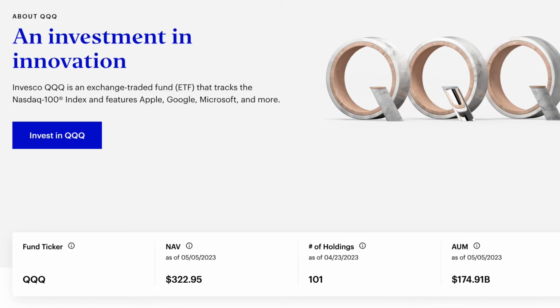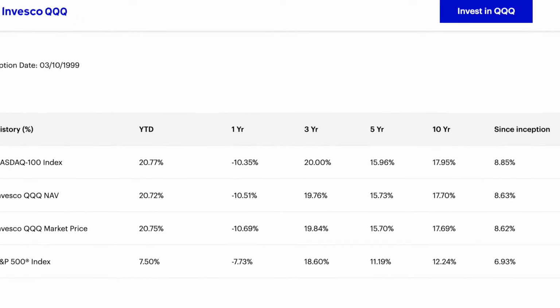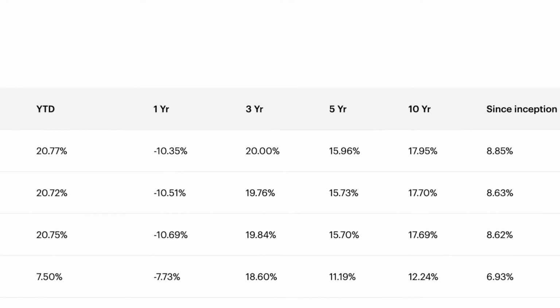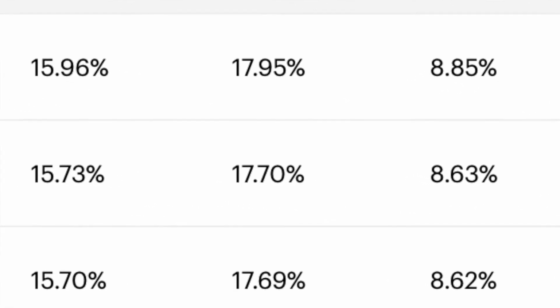Another option for growth ETFs would be Invesco QQQ ETF. The QQQ ETF is pretty similar to the VUG Vanguard Index, but it is just run by a different company, and since inception in 1999, it has had about an 8.6% return annually, and in the last 10 years, it has had nearly a 17.7% return. QQQ has an expense ratio of 0.2, meaning if I were to have $10,000 invested in QQQ, I'd have to pay about $20 in fees.